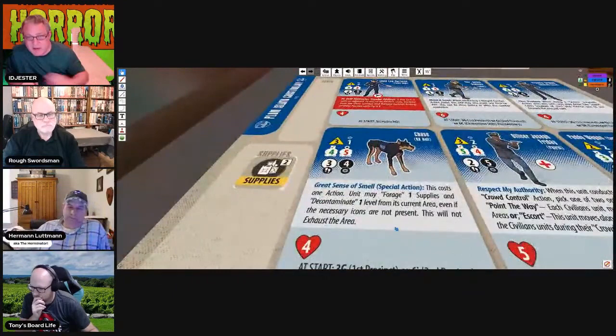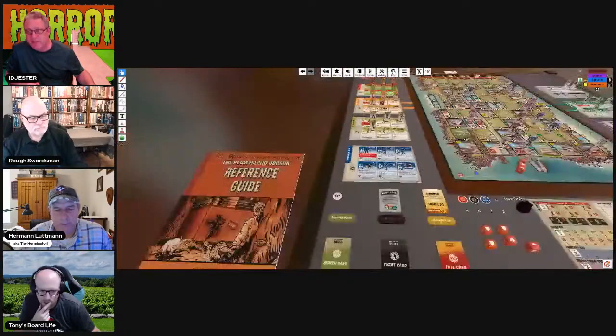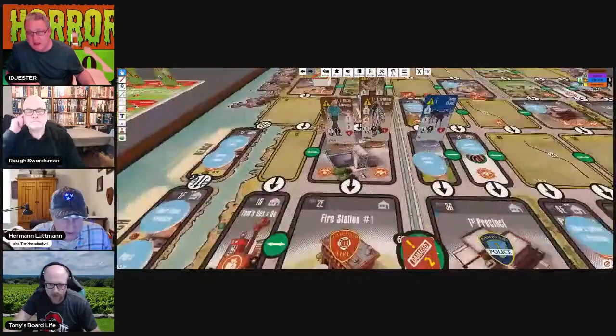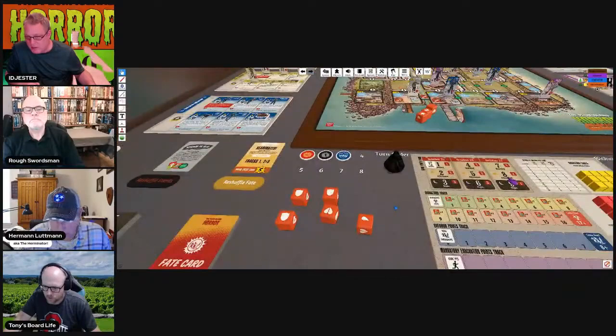Let's go ahead and activate my Great Sense of Smell special activity. This costs one action. Unit may forage one supply and decontaminate one level from its current area, even if the necessary icon is not present. This will not exhaust the area. So his dog is sniffing things out. He's allowed to grab one supply, and he's allowed to decontaminate. Decontaminate is lowering the biohazard level, but we don't have a biohazard level yet. So Jester's doing this to grab one supply.